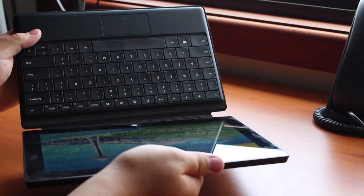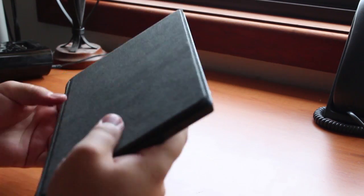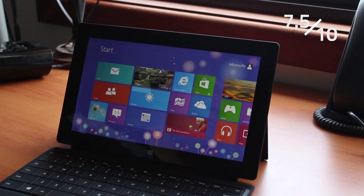Even though the app ecosystem isn't as strong as it could be, we think this will improve over time. However, there are some quality apps in the store already. And for that, I give it a 7.5 out of 10. I really enjoyed using the Surface RT and think it's a fantastically solid and good looking device.